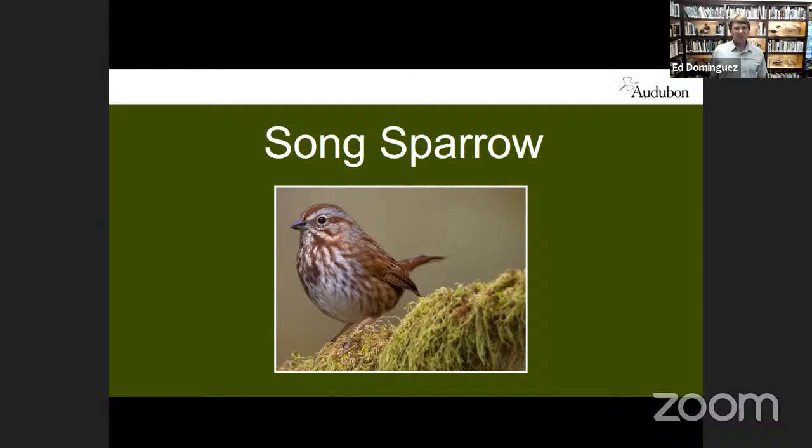And it's just great when the days are gray and gloomy and cold to hear a song sparrow out in your yard singing away. I don't know, it really brightens my spirits. So they're great to have if you have a seed feeder, suet, or, as I mentioned, if you leave your leaf litter and garden a little bit messy over the winter. To them, that's like, hey, I know food is lurking underneath those leaves and I'm going to go scratch around and find it.